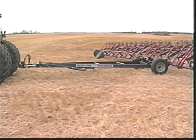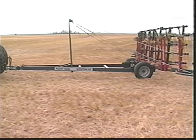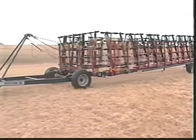This unit features Flexi Coil's easy transport design. To transport the 82, just raise the harrows and drive ahead. The 82 Harrow Bar provides reliable multi-use field finishing.